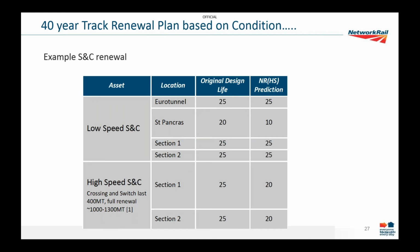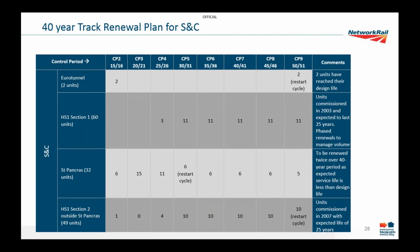Okay, so this is the track renewal plan for SNC. If we have 143 SNC, you break it down to how many you can renew per year, and that's the run rate. So you make it deliverable, so you can phase it and deliver them. That's how we came up with the track renewal plan.